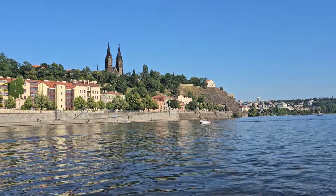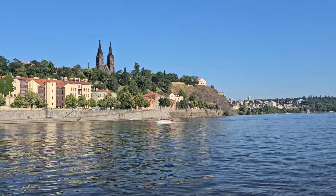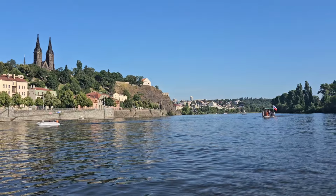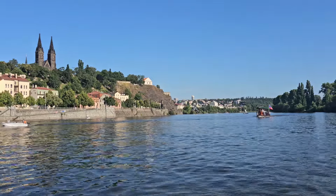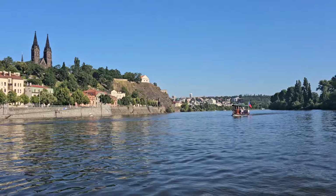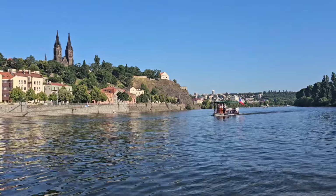What's funny is actually that below Vyšehrad Rock, the river is the deepest. It's 9 meters deep. So that's probably good if you plan to jump with a horse from the rock. On average, the river is 4 meters deep in Prague. So now we're gonna go to Smíchov dock.